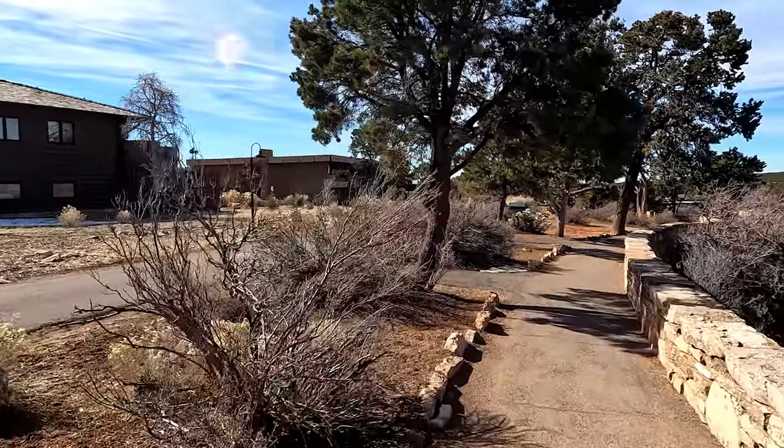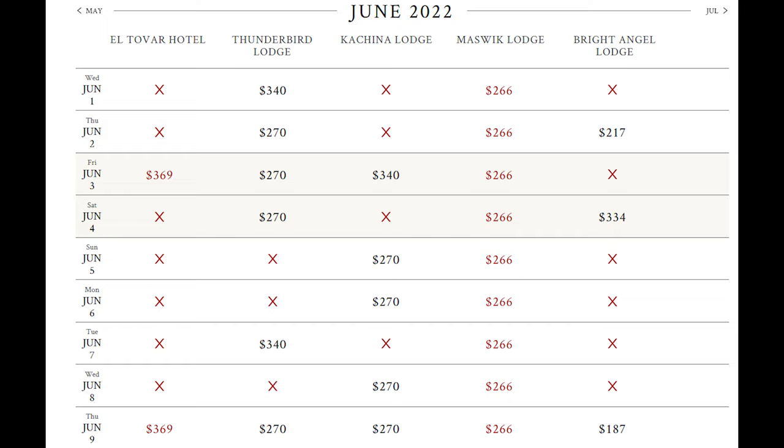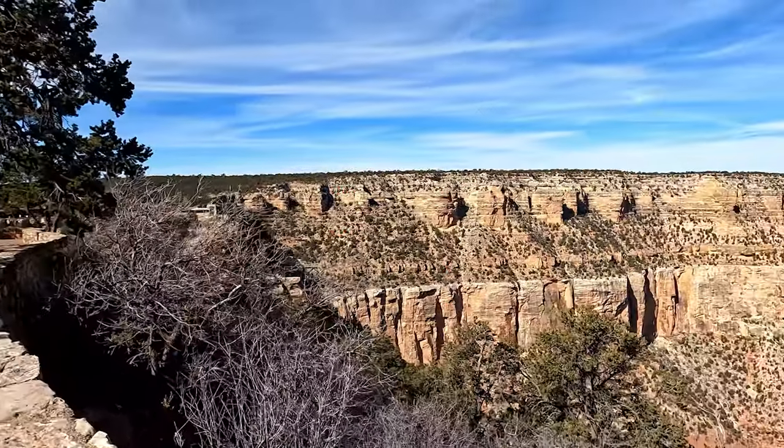At a quick glance, I was having difficulty finding rooms available just to even find a price idea. But Maswik Lodge, for example, during the summer, I found around $260 or so per night. That's not on the rim, that's not even in this video. And then the El Tovar here, like $370 plus, depending on the room.